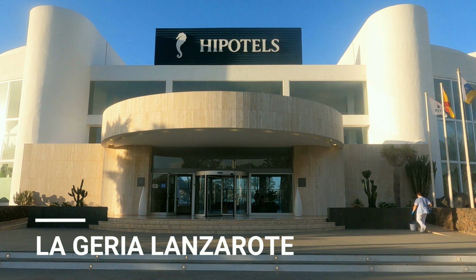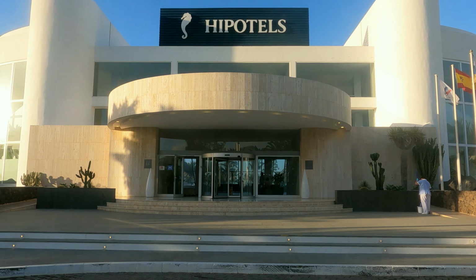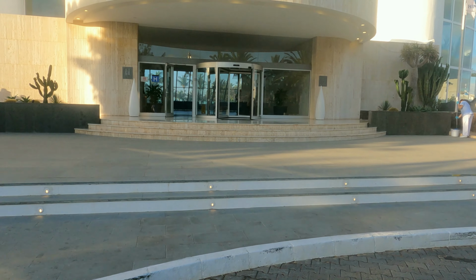Good morning. This is going to be my tour of La Geria, 4-star hotel here in Lanzarote. 4 stories, there are a couple of lifts, so don't need to worry about the stairs. So let's take a walk through. We'll walk through reception and then down to the first floor where the restaurant bar area is. Take a look outside and see what else is about. So let's get in there.